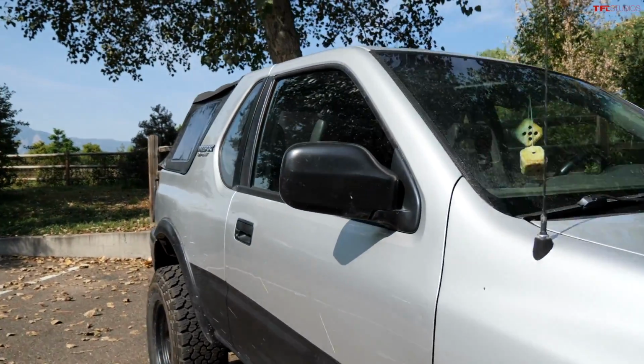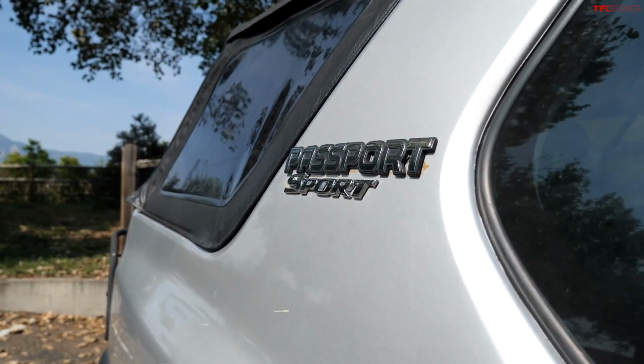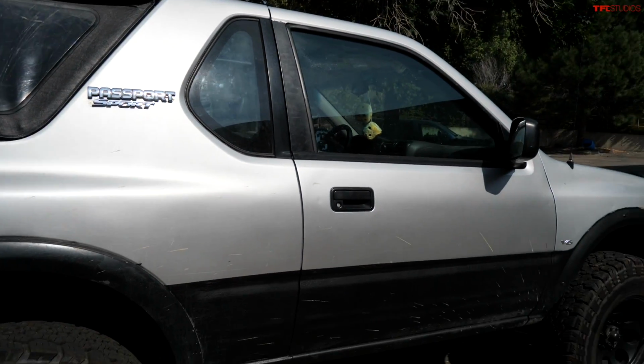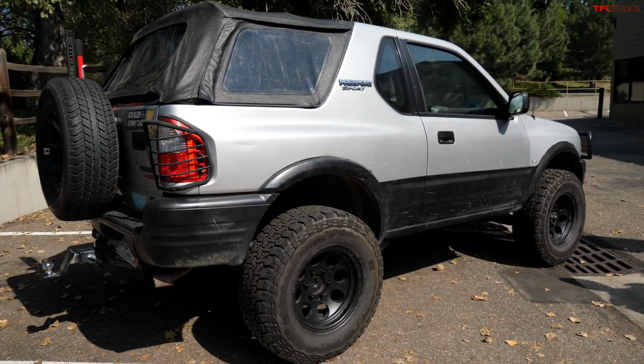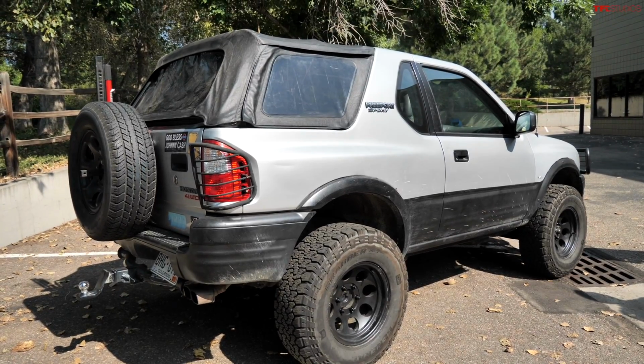Whenever I see the Honda versions, they're almost always four doors. Yeah, so there was never any production two-door Honda version. I think in South America they actually badged it as a Honda, but all the production ones were the four-door Passport, and it's the same exact thing as the Rodeo, just Honda badges all around.